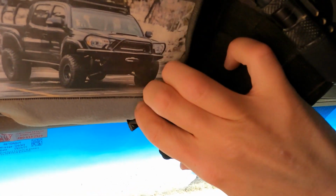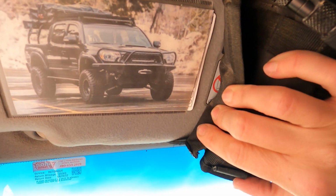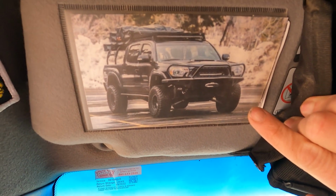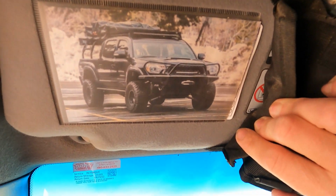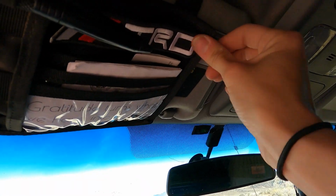Look it! Do you know who that is? That's DEFCON Bricks. But he doesn't know it. Maybe I'll tag him in this photo, but that's his truck. I had that printed off for years, and my truck at one point looked almost identical to that. Isn't that cool? Hopefully that's a cool story. I hope you guys find that kind of cool.